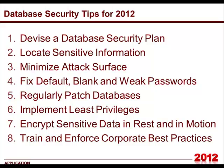Go out and do a rigorous check for passwords. Fix all the default passwords that you've got in your database. Eliminate any blank or weak passwords and replace them with strong passwords.